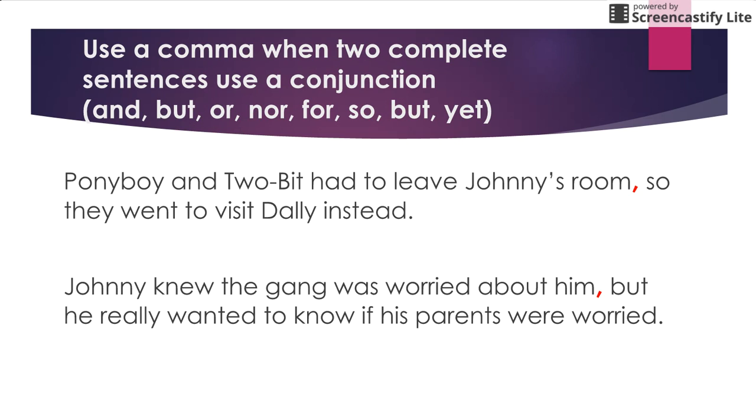I combine those two thoughts by using a conjunction, the conjunction so, and I want to make sure that I put a comma before that. Ponyboy and Two-Bit had to leave Johnny's room, so they went to visit Dally instead. Two separate sentences using that conjunction.